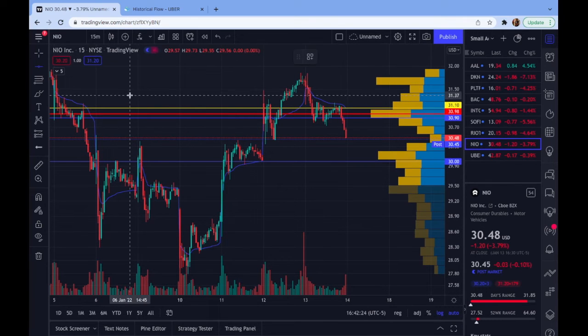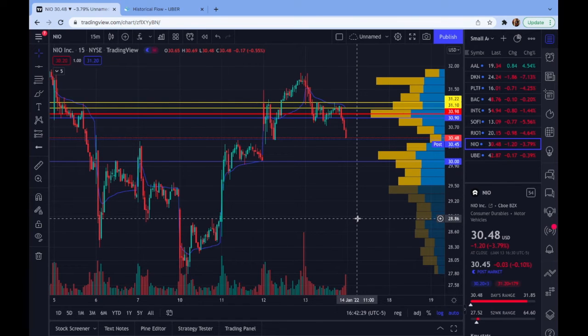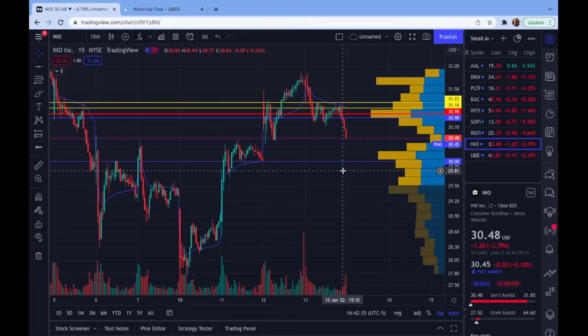31.22 is a big level. That's going to be my second target. I don't want to get too unreasonable with my targets, as it is Friday. Time's not on our side. So I want to take these profits quick and get out of the position before it can flip on me.